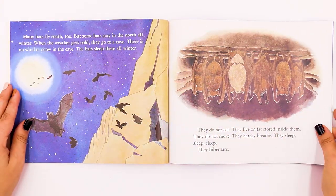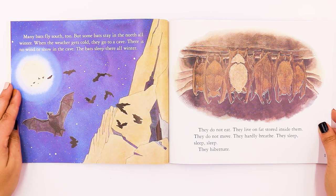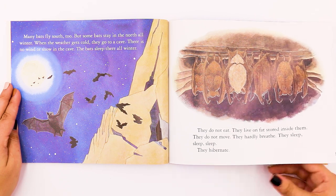Many bats fly south too, but some bats stay in the north all winter. When the weather gets cold, they go to a cave. There is no wind or snow in the cave. The bats sleep there all winter. They do not eat. They live on fat stored inside them. They do not move. They hardly breathe. They sleep, sleep, sleep. They hibernate.